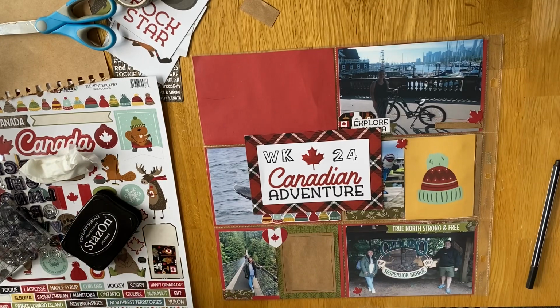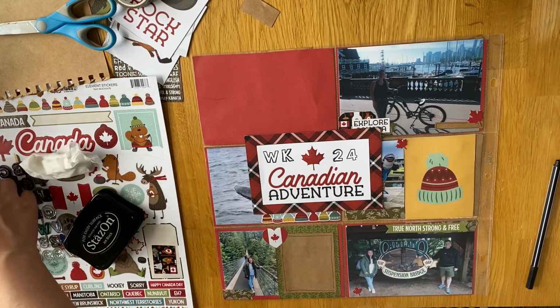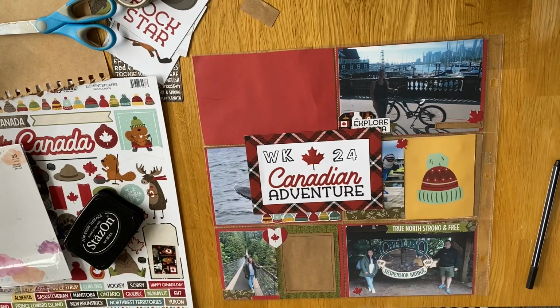So the week after, week 25, obviously we were mainly in the Canadian Rockies, so we were able to do a lot of outdoor activities, and the collections that have got mountains and camping and stuff like that in, I can actually use those. So that was really exciting. So I've been really looking forward to doing these Project Life pages and not being so stressed out with them.